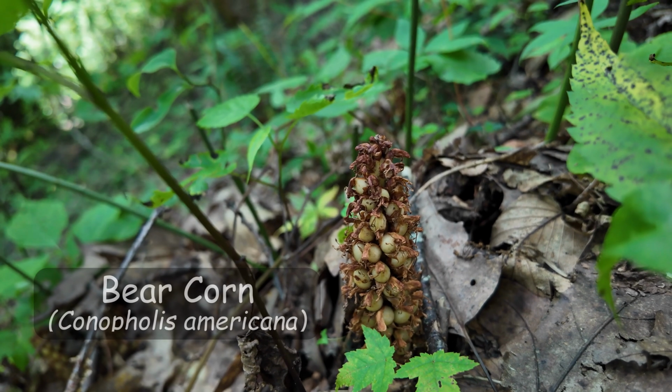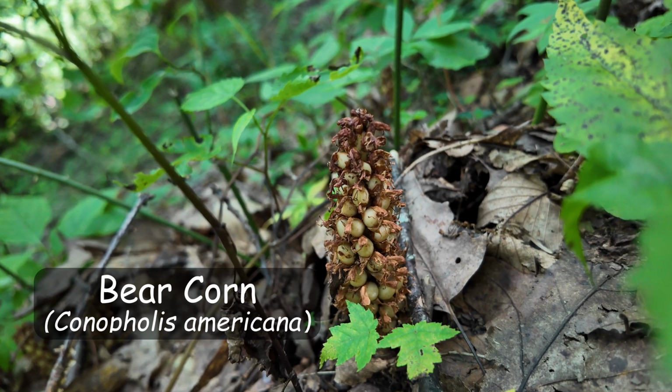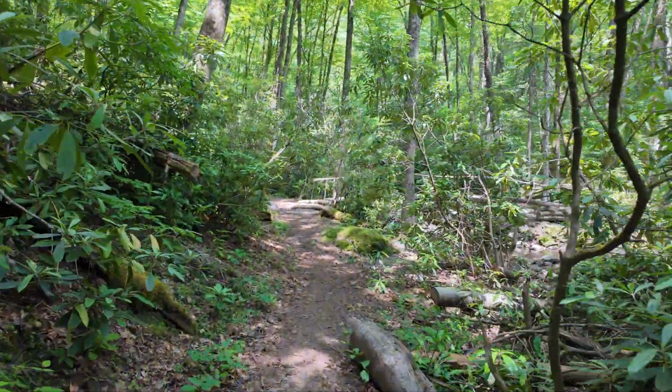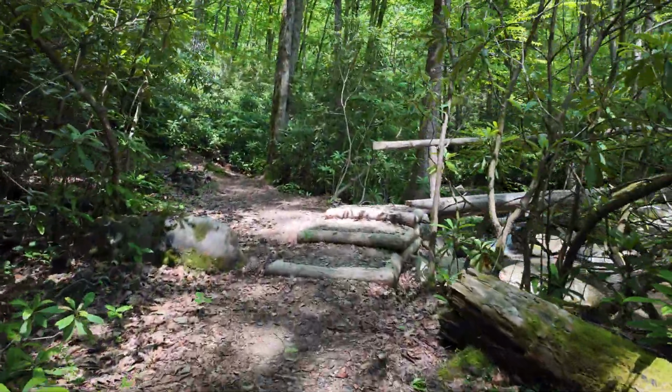And we also have some bear corn or squaw root. Another parasite, but this one has a special affinity for the beech and oak trees. It has gotten a lot warmer as we've come down in altitude, but we are at a major landmark here on the Heifer Trail. Creek-Kephart Prong shelter.